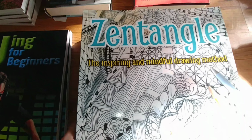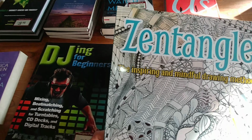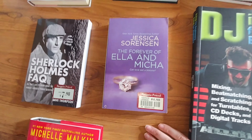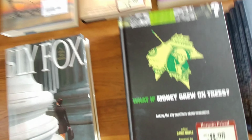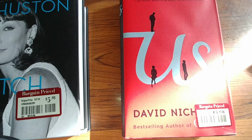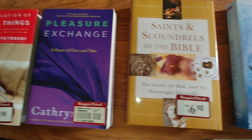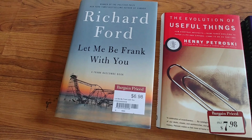There's a whole bunch of these. I actually have 1, 2, 3, 4, 5, 6, 7, 8, 9, 10 of these. And then I have 2 of the DJ ones. This one. I have these. I have 1, 2, 3 of these. I have 1, 2, 3, 4, 5, six of the Walking Home together. I have two of these, one of this one, one of this one, this one, this one. I have two of the Pleasure Exchange, one of these, and one of these.